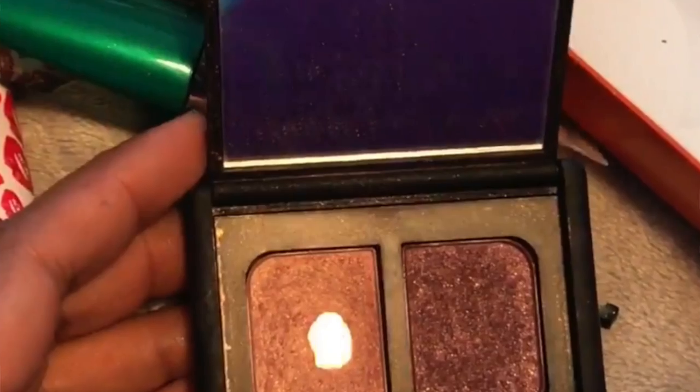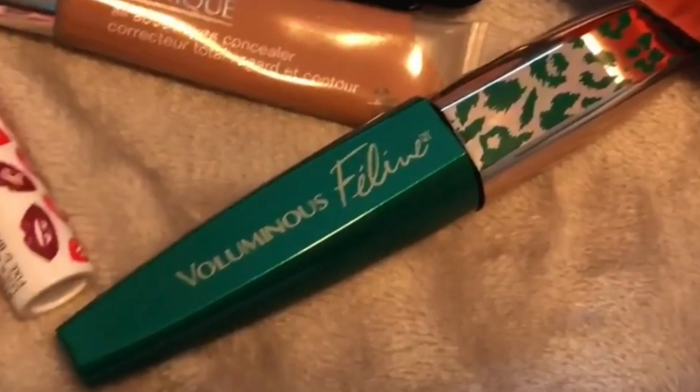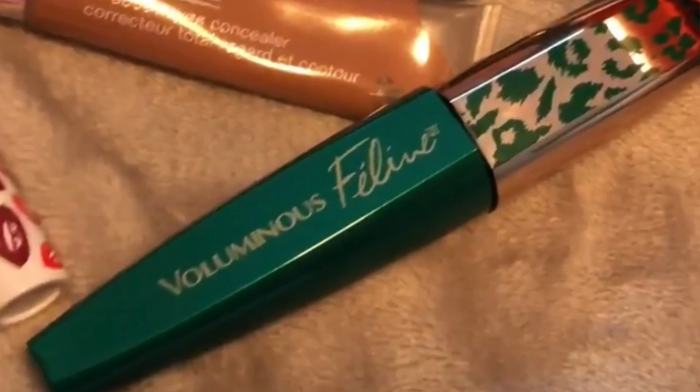NARS Kuala Lumpur Eye Duo, that was my go-to in college. I finally decluttered it because I was never using it in my collection. I do love NARS's duos, but I'll just never buy them because they're so overpriced. If you are into minimal makeup and you just want two shades that'll just work anytime, I would totally recommend that duo or any of their other duos because they're just so simple and easy, but I won't repurchase them. Feline mascara by L'Oreal, literally don't remember, don't care.